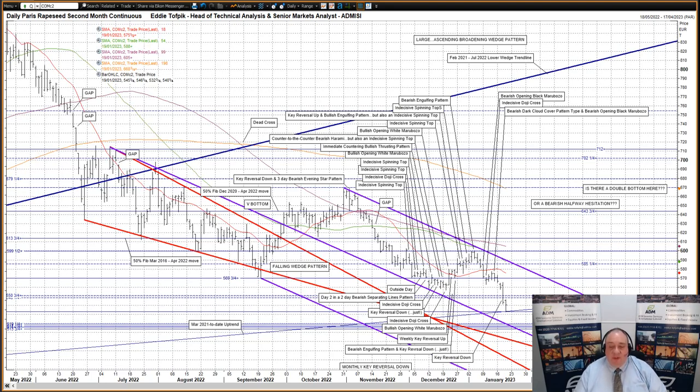Finally, there is again the elephant in the room to address. We had a monthly key reversal down in November, and whatever you do, make sure you take that into your calculations or thoughts. Now, there had been a weekly key reversal up in mid-December, and we have seen a follow-through for the following 2 weeks thereafter, but prices ran out of steam on their approach to the upper tine in early January. Thus, the purple-coloured bearish Andrews pitchfork is the one to watch.